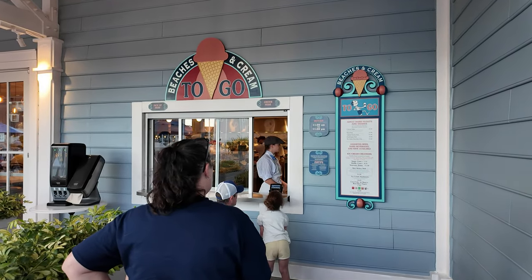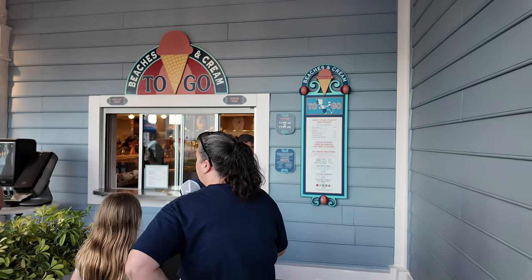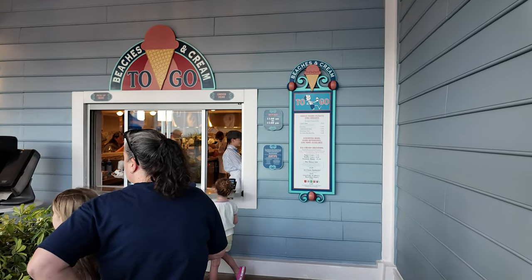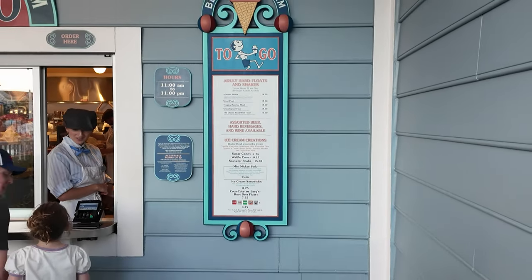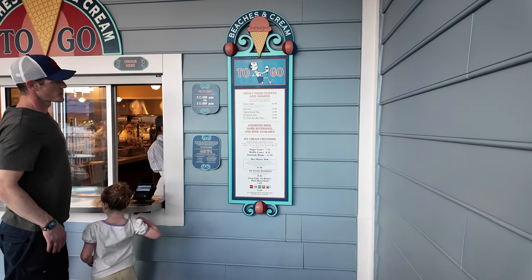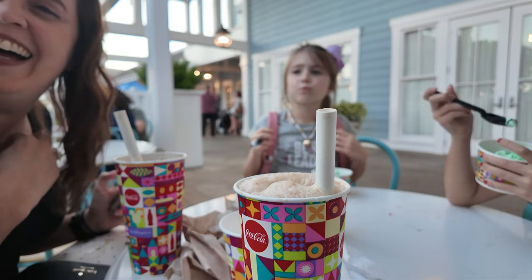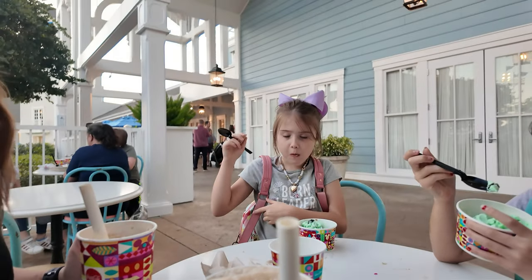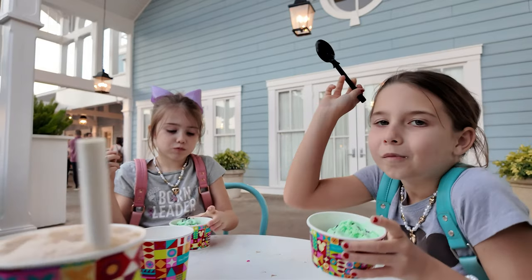Beaches and Cream to go. There's a s'more shake. Yum. Ooh, a stout float. It's the menu, I'm anxious to see it. Do you want it in a cone or a cup? Yum. We got Beach's Dream to go. We both got root beer floats with chocolate cream. Charlotte's mouth is full. And the kids got mint chocolate chip. Yum.